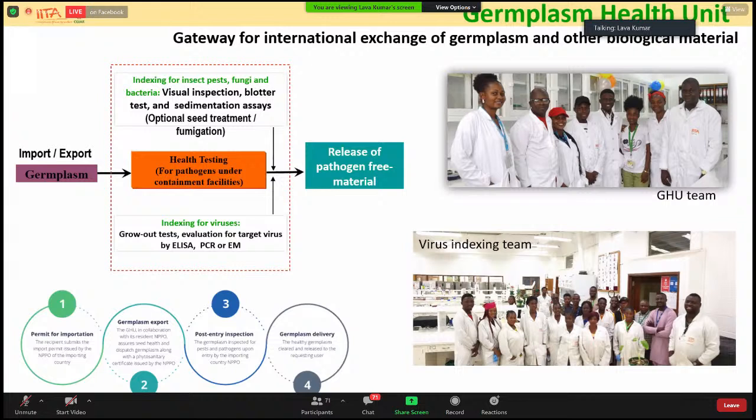GHU in turn will liaise with the National Plant Protection Organization to make sure that we are in compliance with the phytosanitary regulation. So this starts with obtaining the necessary permits, be it an import permit or a phytosanitary permit for export, and then testing to ascertain the health status of the material in case of export, or post-entry inspection in case of imports. Ultimately, we deliver material to the scientist or concerned partner within the center, or in partner organizations outside the center.